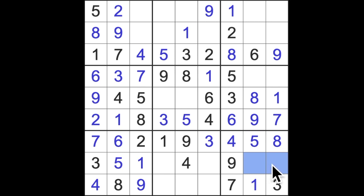Now we have 2 missing numbers here, which are 2 and 6. We have a 6 intersecting here, so that's our 6, and this is our 2. 2 stops this from being a 2, so 2 goes there. The last number here is a 4.